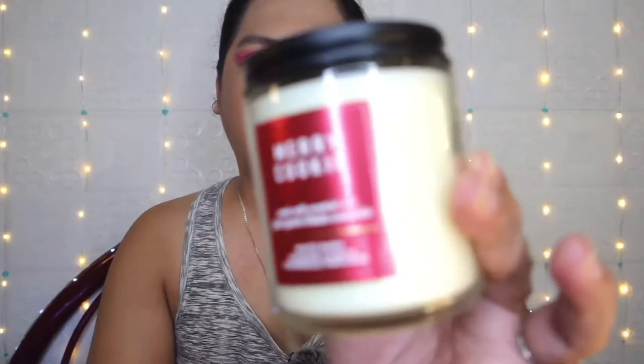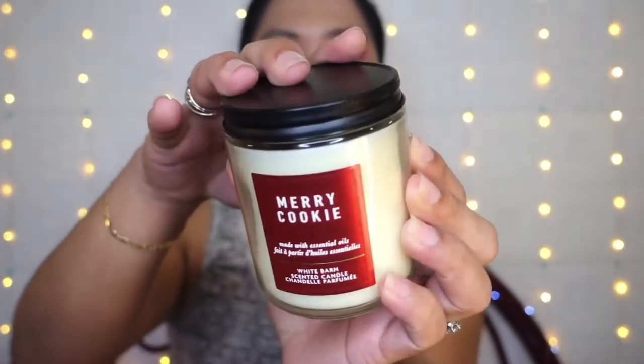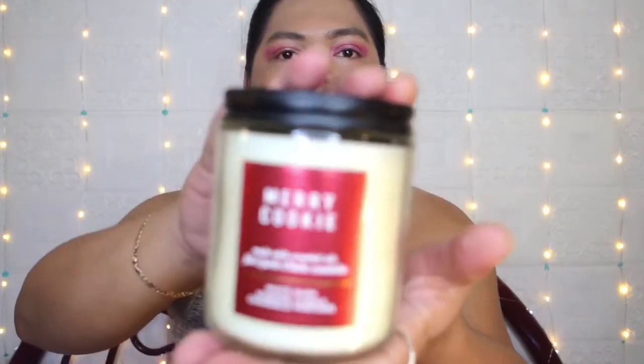And then, the next candle we have is the Merry Cookie, which is one of my favorite as well. This is the single wick. And this is actually a legit chocolate milk scent, which just smells amazing. Meron siyang feeling na you are craving. It seems like you want to eat like a chocolate, you know, like a milky Toblerone, something like that. That just smells of this Merry Cookie. Those are the other two scented candles, single wick, that we have.